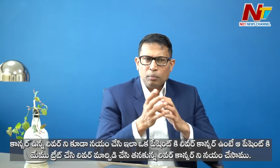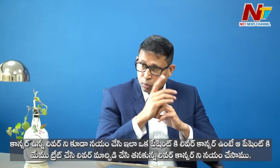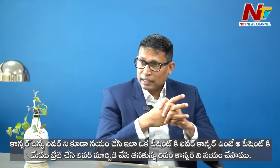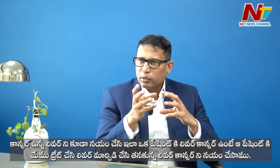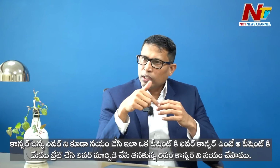There was an ophthalmologist from Mumbai. He was told in at least 5 or 6 other centers in Mumbai, which is a big city, that this is an inoperable cholangiocarcinoma. But we flew him down here and we reassessed his liver and we were able to remove that tumor. And that was about 5 years ago.